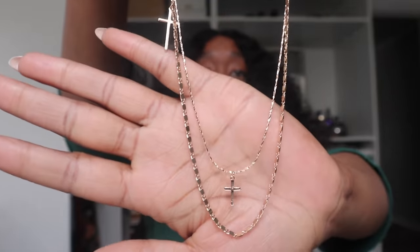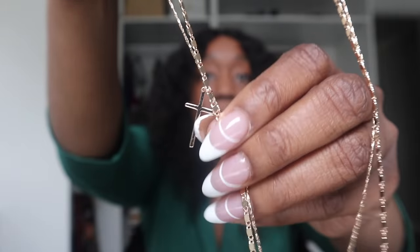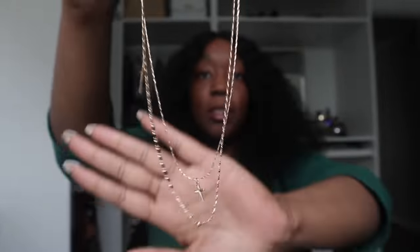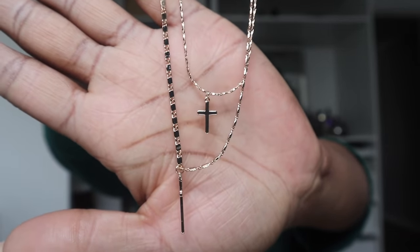It is actually a really cute cross necklace. It's gold, and it has like the little cuts in it, which I like. Cross right here, and then it also has a cross down here as well. And this is how it looks. It's about how long it is, and it looks like you can adjust this. So this actually was $12, and like I said, it comes with a small cross and a big one. So this is how it looks right here. Really cute. You got the big one at the bottom, and then the small one at the top.